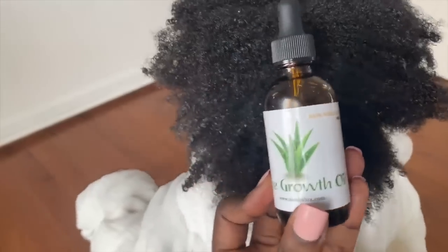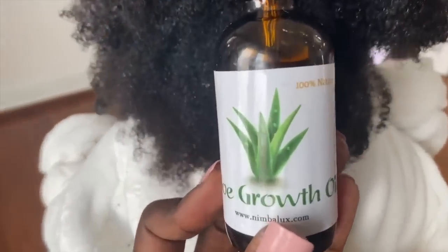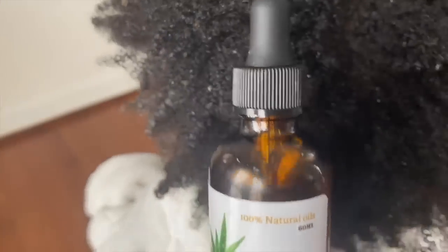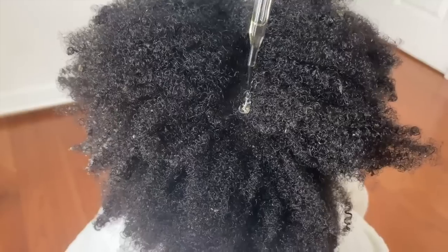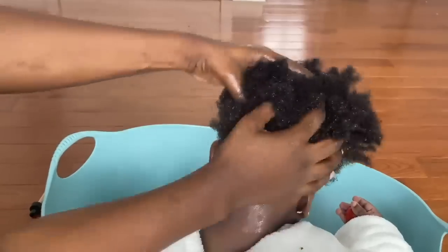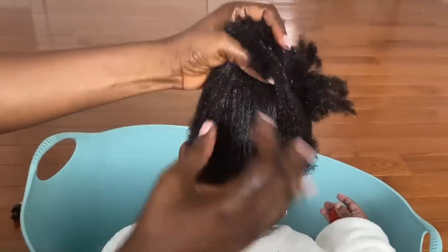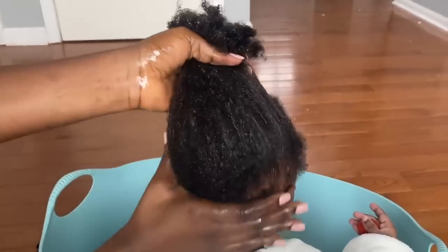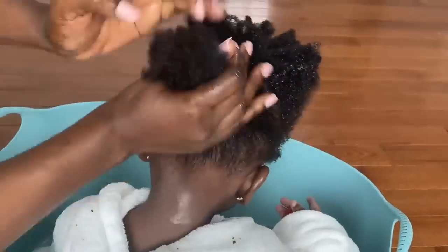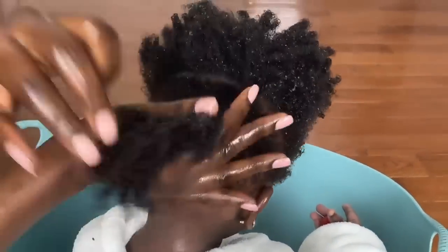So we're just going to go ahead and use our handy dandy aloe vera growth oil to apply to Nadia's hair. You guys know that I use this oil all the time on my hair and Nadia's hair. I usually call it my magic oil, but now we have an actual name and an actual product. So that is what I'm doing here. I'm just massaging it into her hair, her scalp, her ends, and just everywhere.